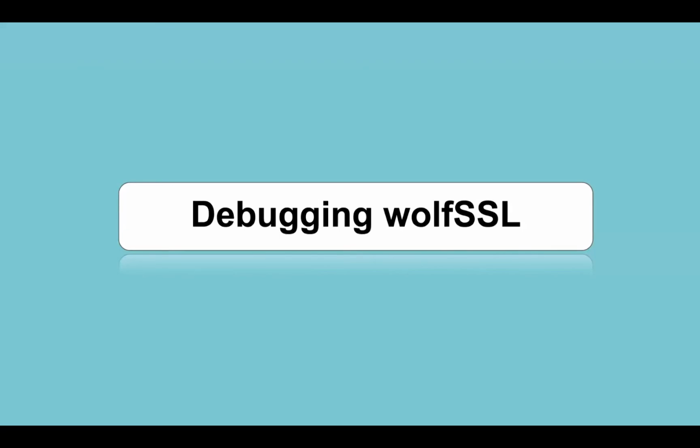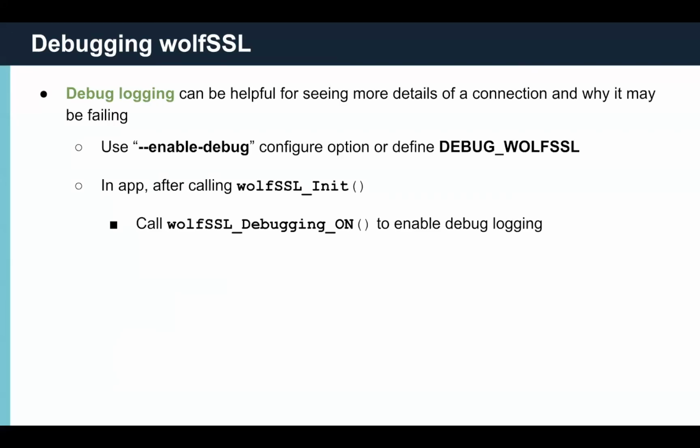A couple notes on debugging wolfSSL. The debug logging can be very helpful. You can enable it with --enable-debug, and then after wolfSSL_Init, calling wolfSSL_Debugging_ON.